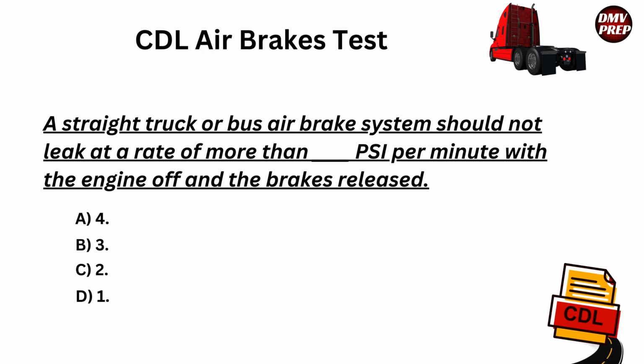A straight truck or bus air brake system should not leak at a rate of more than psi per minute with the engine off and the brakes released. A. 4 psi. B. 3 psi. C. 2 psi. D. 1 psi. The correct answer is C. 2 psi.